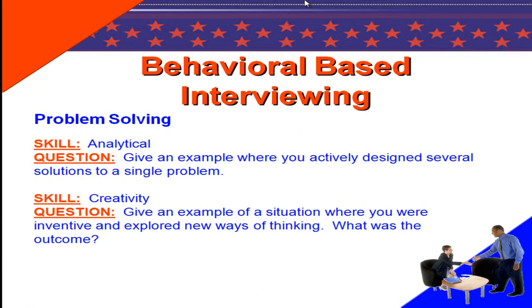Give an example of a time where you actively designed several solutions to a single problem. Give an example of a situation where you were inventive and explored new ways of thinking. What was the outcome? This is the example of creativity.